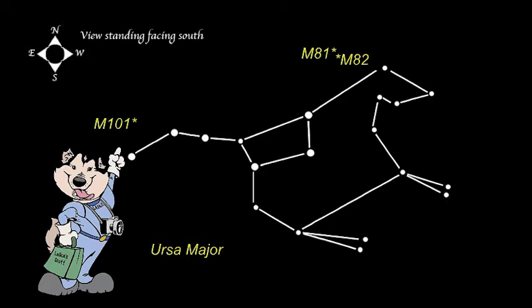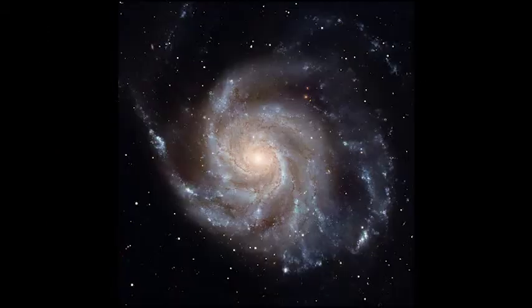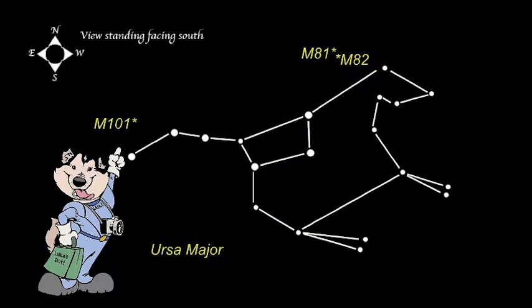M101 is the Pinwheel Galaxy. We see it face on. It is 170,000 light-years across, making it 70% larger than the Milky Way. Five companion galaxies orbit around it. Two more galaxies of around 10 magnitude can be found here, M108 and M109.